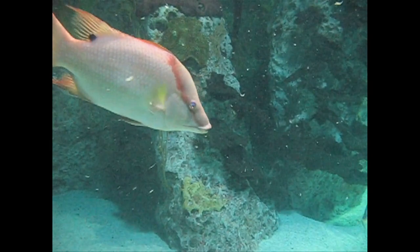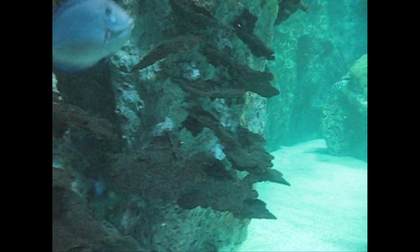One of the most popular exhibits at the National Aquarium is the Atlantic Coral Reef Exhibit. And this is what it looks like from the inside.